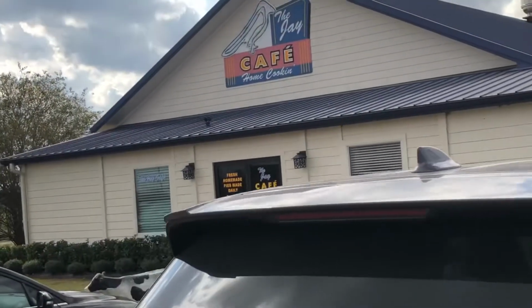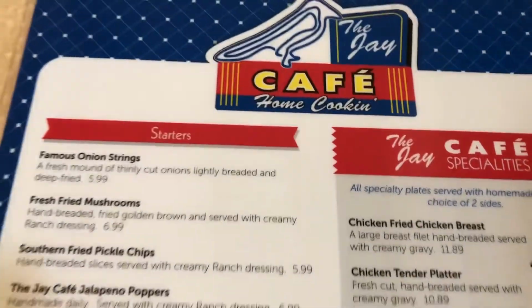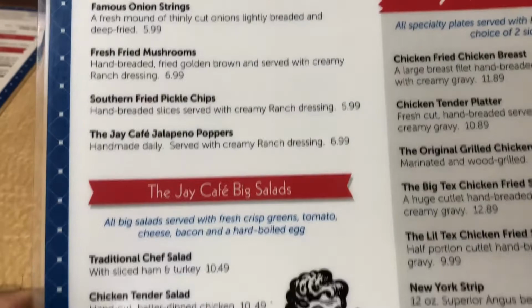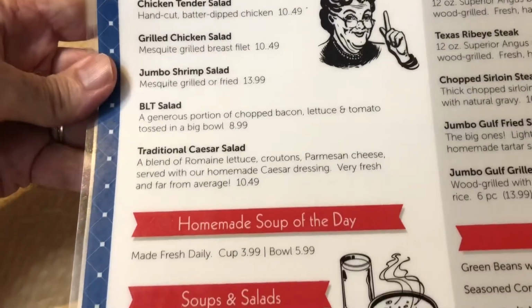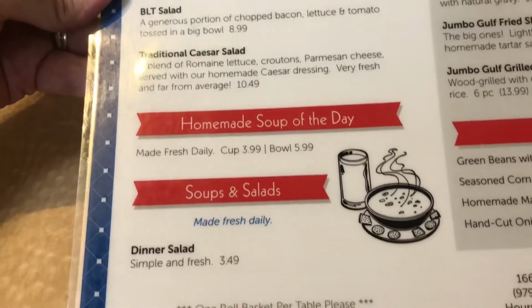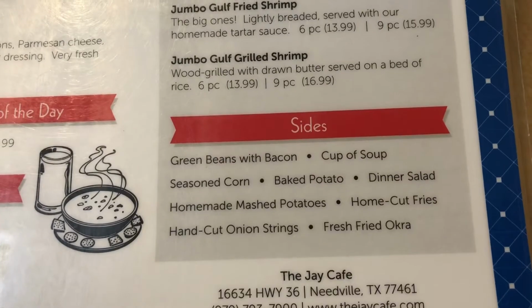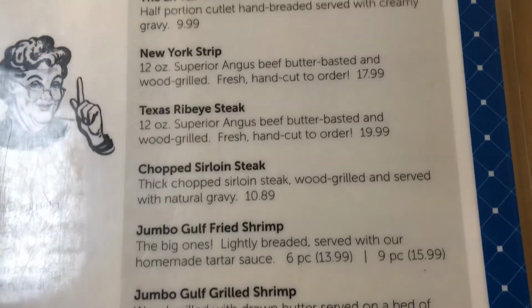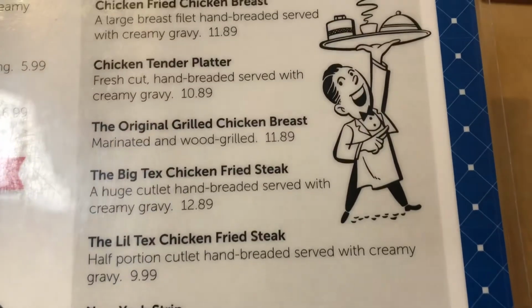Jay's Cafe. The Jay Cafe's menu consists of Texas down-home cooking, which means a lot of fried food. They're supposed to be famous for their chicken fried steak, chicken fried chicken, and also their half-pound hamburgers. So I'm going to get the hamburger, and Catherine's going to get a chicken fried chicken. For dessert, their pies are also highly recommended.